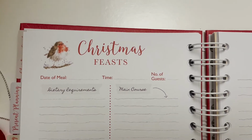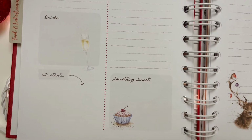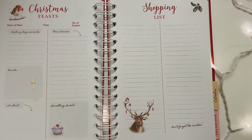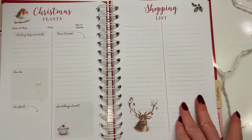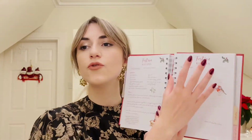When is it for? When is the meal happening? Number of guests, what is for main course, what is for starters, what's for dessert. And then on the next page you have the space to actually do the shopping list for the feast, and in total you get 11 feasts that you could fill in. And then there's also a section with festive recipes. You get a standard recipe for mince meat pies, and then of course you can fill in your own custom recipes, and you get 14 different pages, so you could fill in 14 different recipes in theory, unless you cram them in.